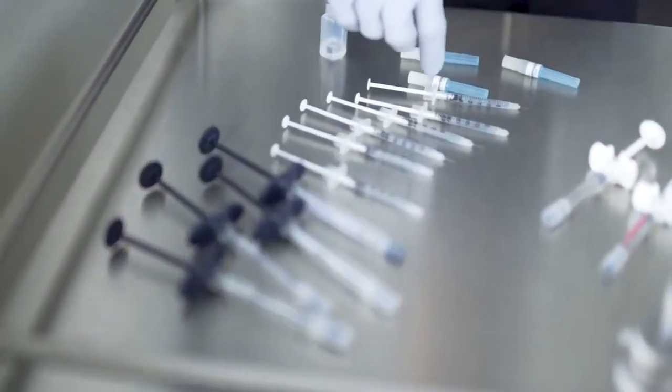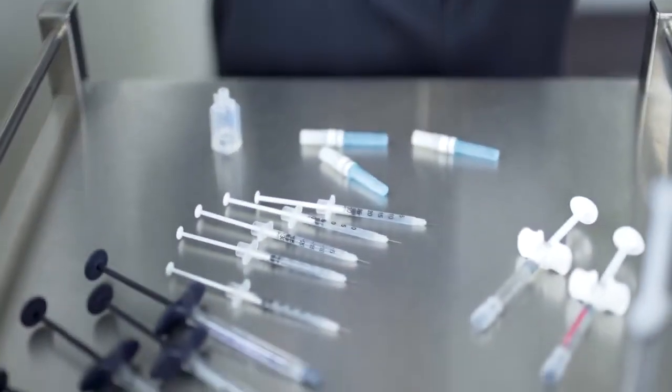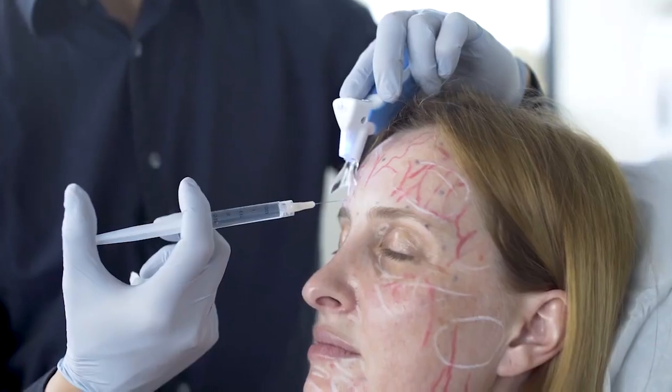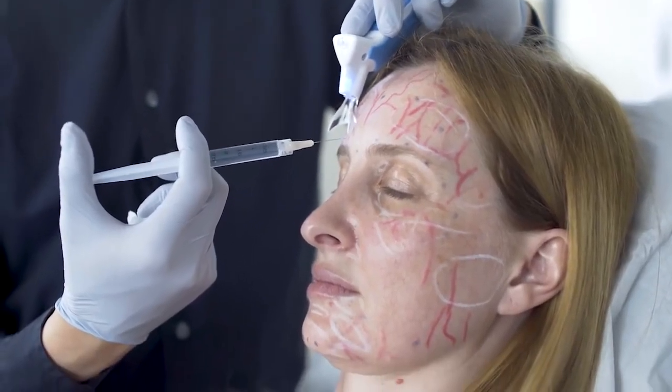So the first step is just to numb the face. So this is all the anaesthetic going in. This is where the cannula will go in. So cannulas are blunt, and you need to put a little needle in first. So you just numb the skin where the needles will go in, and then we can insert the cannula through the hole that the needle made. We use ice and vibration to help reduce pain.